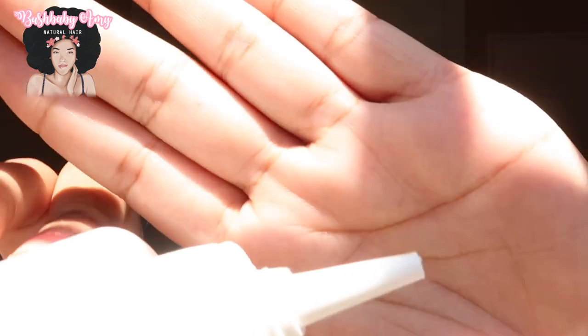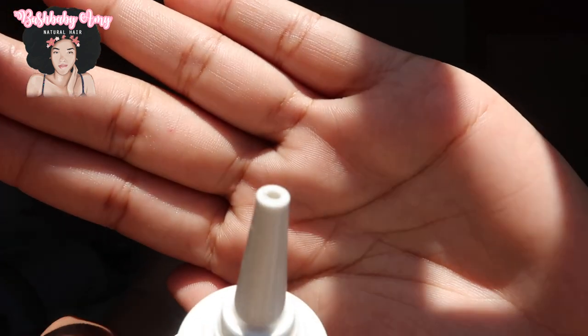You see this nozzle? This nozzle right here? Getting this through my hair and onto my scalp, because I use it for my scalp, boom, guys, boom, winner. This nozzle is what I call a great product design. So yeah, would I repurchase it? Yes, I would. Goodbye.